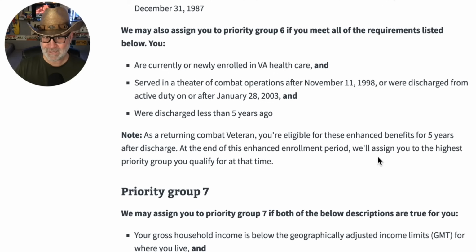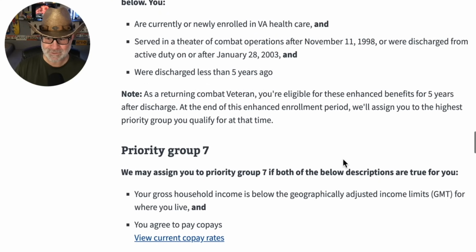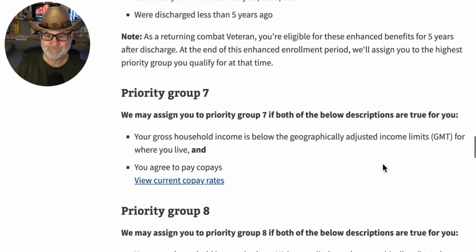If you fall in this category and you don't understand why you're in the priority group that you're in, ask questions in the comments. You can also hit me up on Discord if you want to, or better yet, call the VA patient advocate and ask them why they placed you in one of these priority groups.